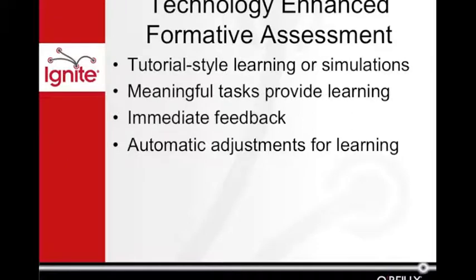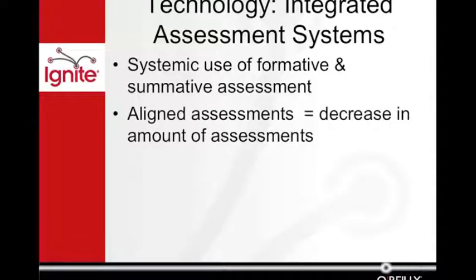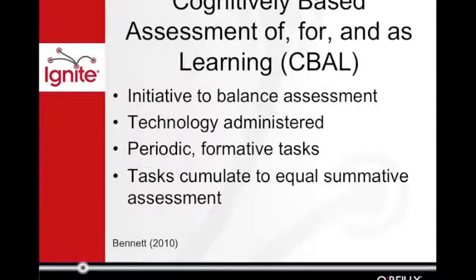So with balanced assessment in mind, technology really can help us to do better by integrating both formative and summative assessment tasks into one system, which equals less assessments that better align for our student needs. One example of such is the cognitively based assessment of, for, and as learning initiative that uses technology to give formative tasks and then accumulate how students do on those formative tasks for a summative measure at the end.